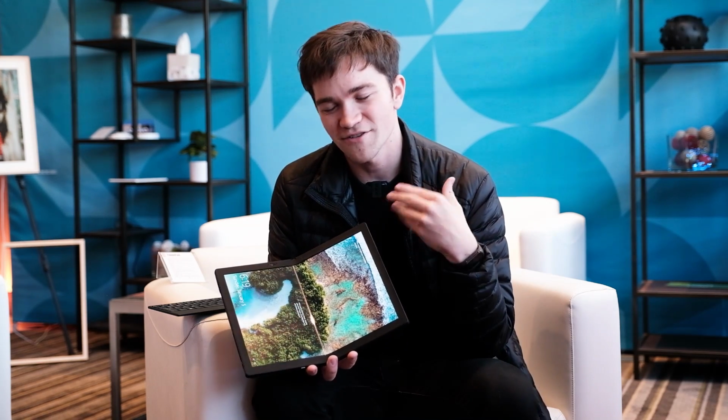Lenovo says the ThinkPad X1 Fold will be coming out later in 2020, and it's going to be starting at $2,499. Obviously, that's going to get a little bit pricier as you upgrade that. But that's been about it. So let us know what you think about a foldable laptop concept. I'm personally really excited for this entire category of devices, and I hope other manufacturers start catching up.